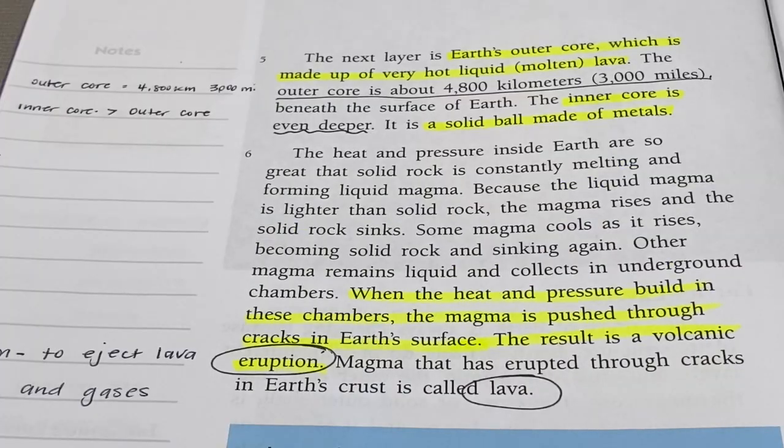The heat and pressure inside Earth are so great that solid rock is constantly melting and forming liquid magma. Because the liquid magma is lighter than solid rock, the magma rises and the solid rock sinks. Some magma cools as it rises, becoming solid rock and sinking again. Other magma remains liquid and collects in underground chambers. When the heat and pressure build in these chambers, the magma is pushed through cracks in Earth's surface. The result is a volcanic eruption. Magma that has erupted through cracks in Earth's crust is called lava.